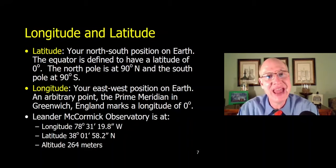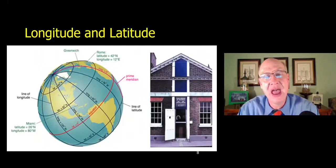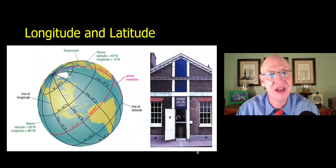And so in the late 1800s, in the 1880s, it was decided to standardize the system of longitude and latitude so that there would be a single beginning point for longitude. And you can imagine in the late 1880s, Great Britain was at its height in terms of power. There were British colonies all over the world. And as the saying said, the sun never set on the British Empire. They had the largest, most powerful navy in the world.